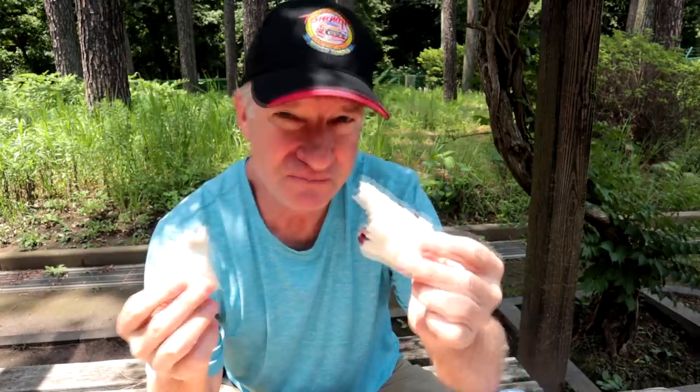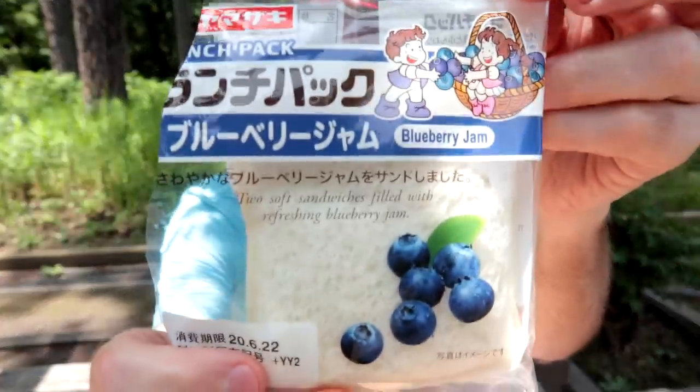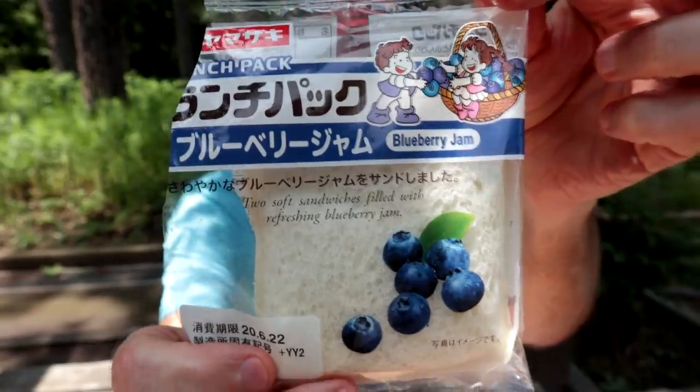Reminds me of Knott's Berry Farm, boysenberry. It's a very tart type of blueberry. Oh, so good. The bread's so soft. Yeah, here it is. You guys come to Japan, definitely try these. They're everywhere. Here we go.